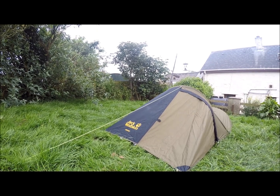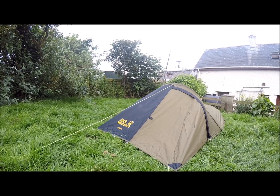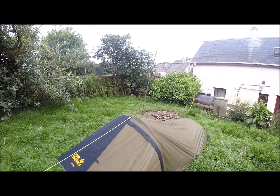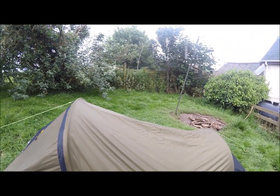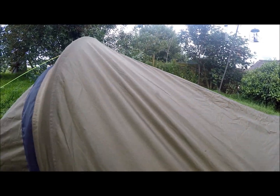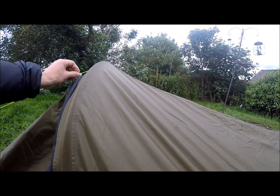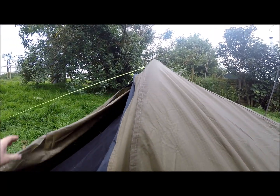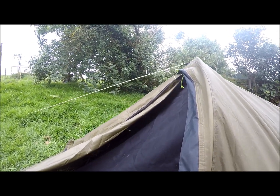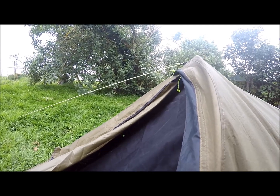So there we have the Jack Wolfskin Gossamer 1-person tent. It's actually like a large bivvy. There's heaps of room inside it. It's around about a 4,000 hydrostatic head, so plenty waterproof. We look, pop it inside. So the outer is covering a mesh, all mesh inner, so condensation should not be a problem. Hasn't been a problem for me ever.